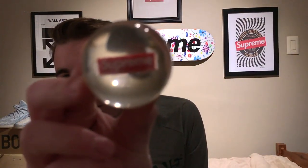If you don't know what this is, the Supreme Bouncy Ball. Yeah, I know, a bouncy ball with a little Supreme Box logo. I'm gonna put it right up to the camera. You probably won't be able to see it because it's dark. But it's literally a bouncy ball with a Supreme Box logo on the inside.